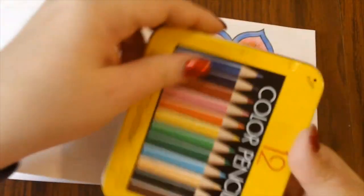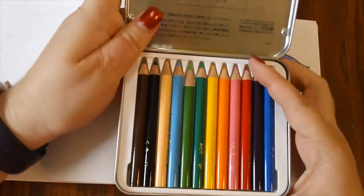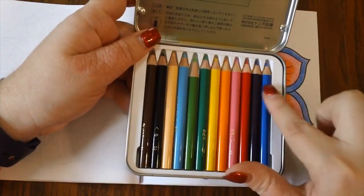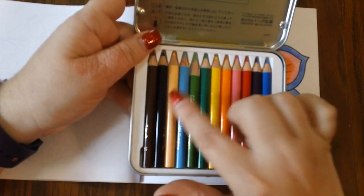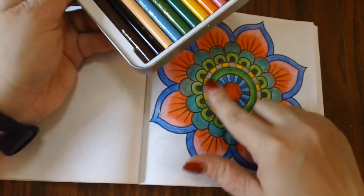So what I used in here was this little bitty travel set of Tombow pencils. These are not the Irojiten line, but just some travel set of Tombow pencils. There's 12 pencils in here. It's hard as a nail. They're not the best pencils at all. They're very, very hard, and you have to press pretty hard to actually get some pigment out.